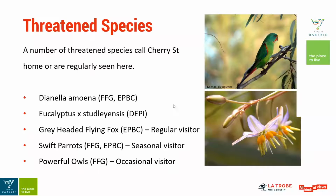And then there's a few other visitors that come fairly regularly, actually. So grey-headed flying foxes, everybody knows about these in Melbourne, but they regularly visit when the eucalypts are in flower. Swift parrots, seasonal visitors from Tasmania. I was out there just the other day and saw two swift parrots. So they're here at the moment. And powerful owls fairly occasionally as well, another listed threatened species. They tend to use the corridors and park up in some of these reserves for short periods of time and then move on. They are pretty serious predators of possums and some of the other birds.